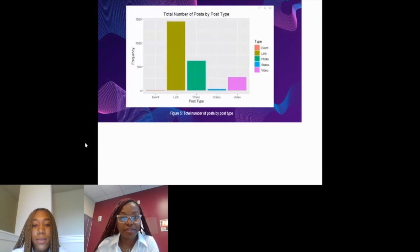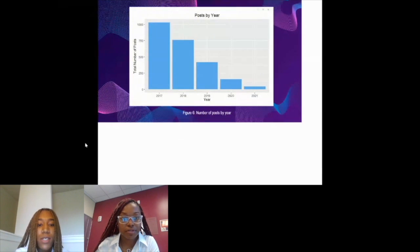Next slide. In figure 6, you can see the total number of posts by year. 2017 had the largest amount of posts. Also, it's important to note that 2021 only contained the first 3 months, so January, February, and March. So the data for 2021 is insufficient, but still you can see a gradual decline when it comes to the number of posts.